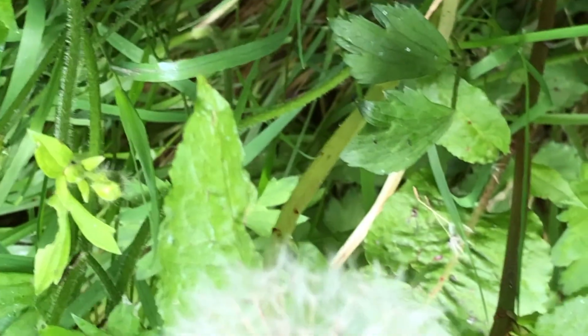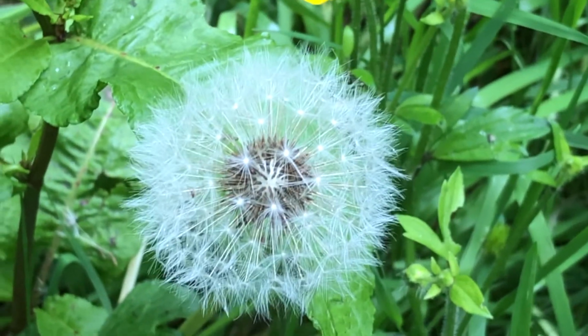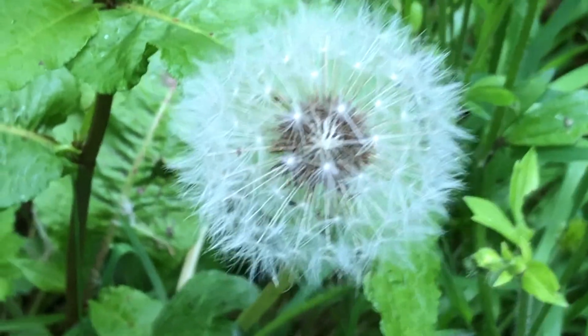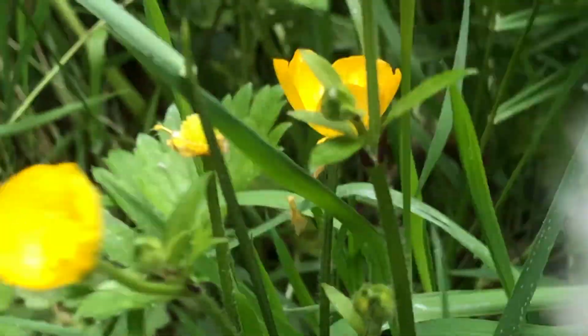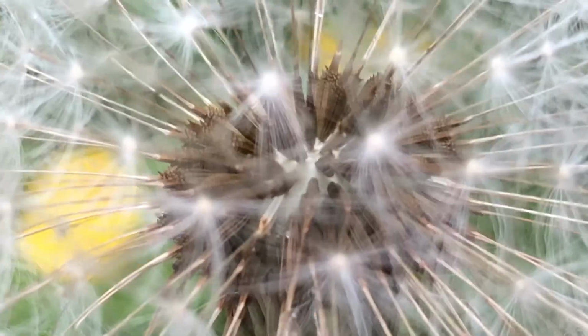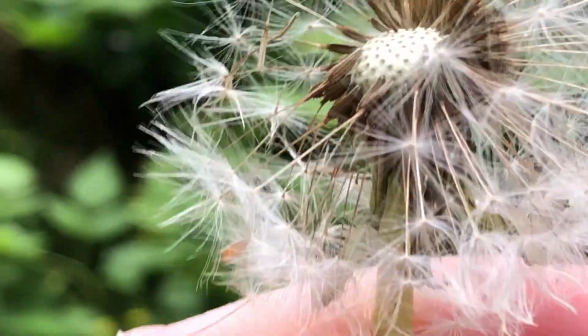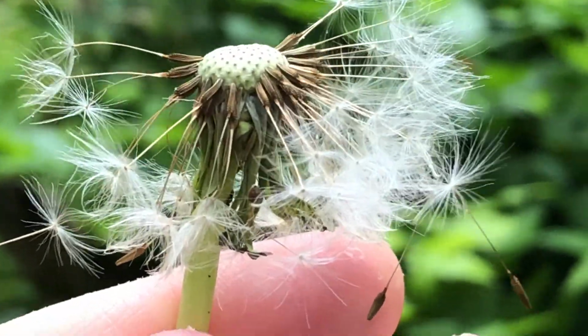If you were watching some of my previous videos, then you may remember that I told you how dandelions get about, in terms of how they disperse. And so this is an example of one that has flowered, and has these nice little sails, little parachutes.